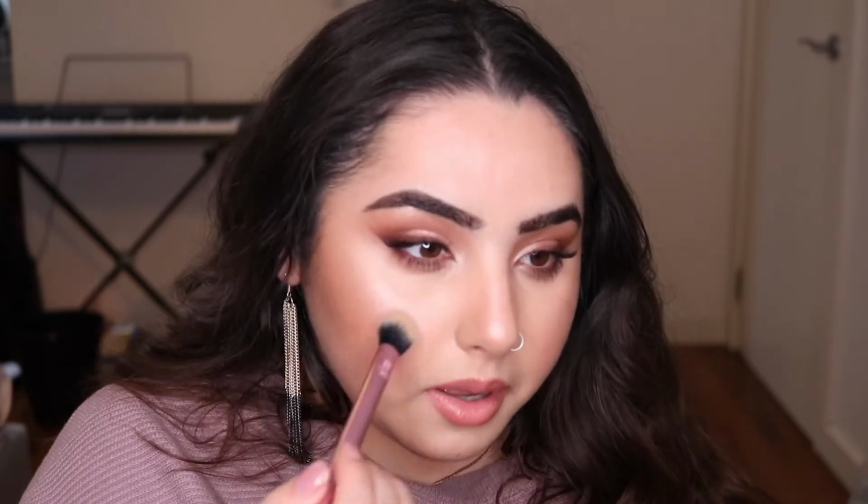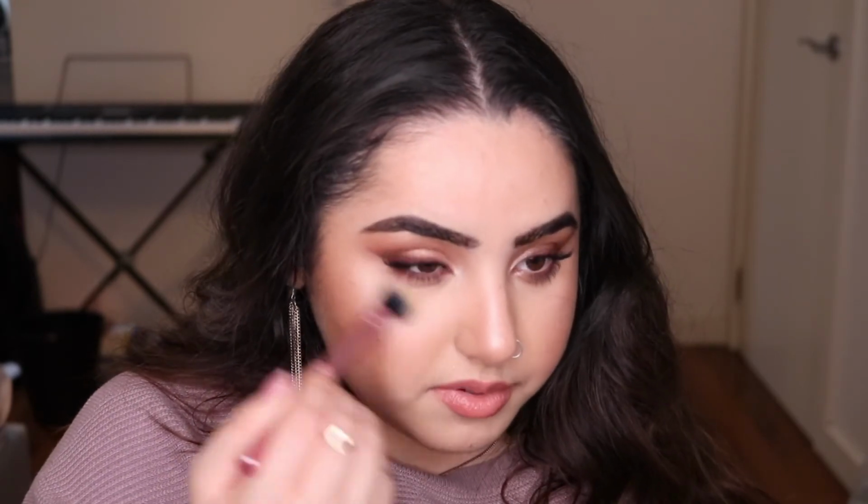I just dropped my beauty blender, give me a second. You're never going to do a full face of Charlotte Tilbury, are you? Maybe you are if you're Charlotte Tilbury and her team, but I just want to brighten that up because I didn't have a brighter colour. And then I'm just going to put a little bit of black right in the outer corner.